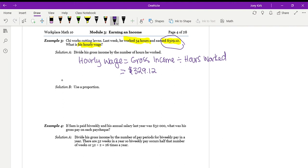So gross income divided by the number of hours he worked. He apparently worked 34 hours. So his hourly wage, which we're solving for, is $9.68, okay? That's how much he's making per hour.